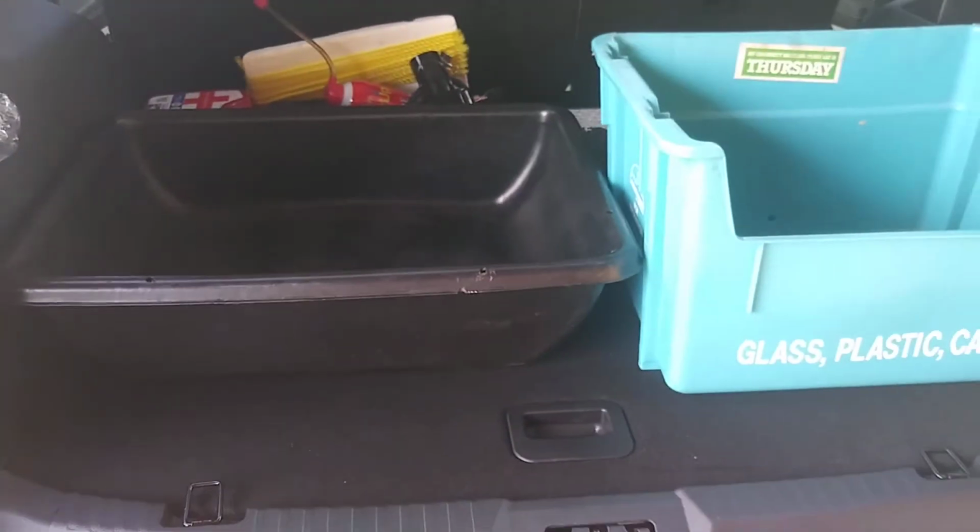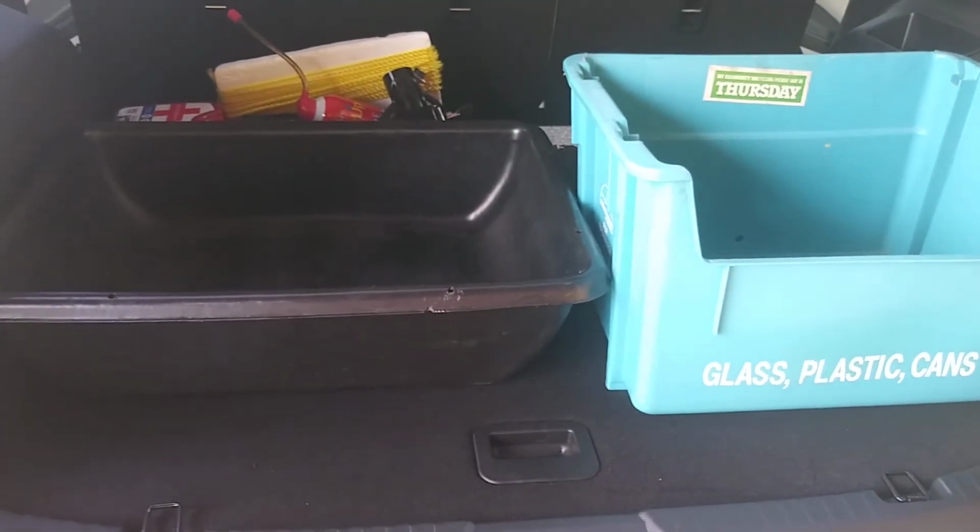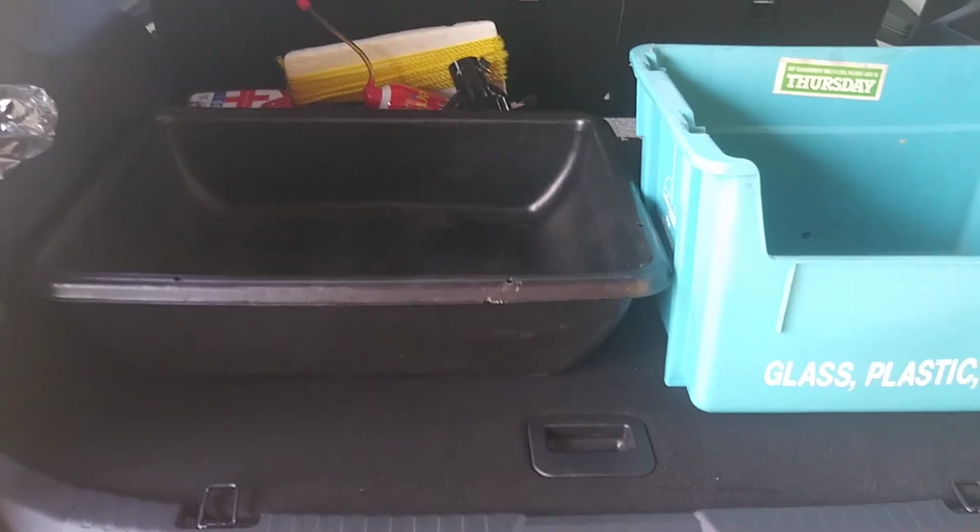Finished. Now I'm ready to travel. And I only carry one bag on the road, a small carry-on. Fits right in here when I'm on the road.